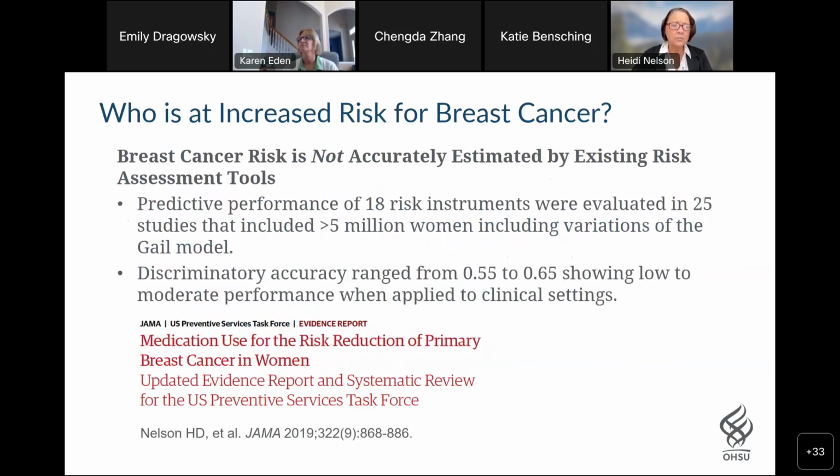For the first question, who's at increased risk for breast cancer? So let's take a look. What would help us sort that out? Well, we unfortunately found, after reviewing the predicted performance of 18 risk assessment instruments involved in 25 studies with over 5 million women enrolled, including the so-called popular Gail model, that they aren't helpful. They are not accurate in estimating risk. Their discriminatory accuracy ranges from 0.55 to 0.65, for those of you in that field. That is slightly better than a coin toss as to who actually will get breast cancer. So that's not too helpful.